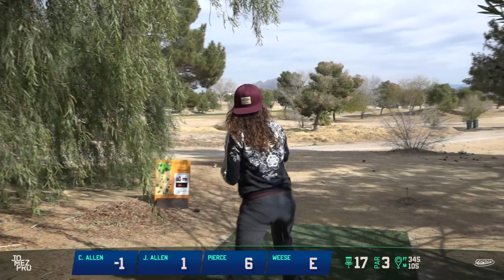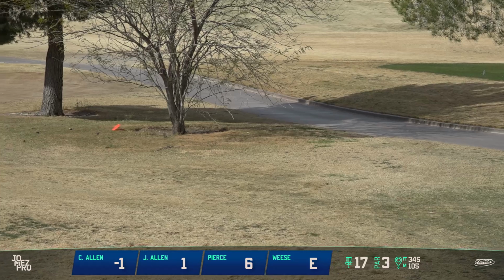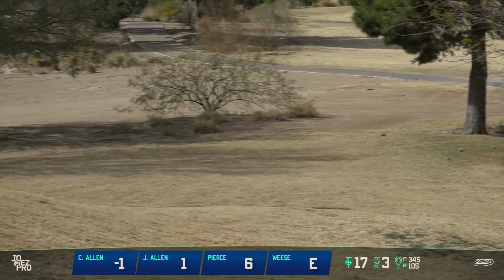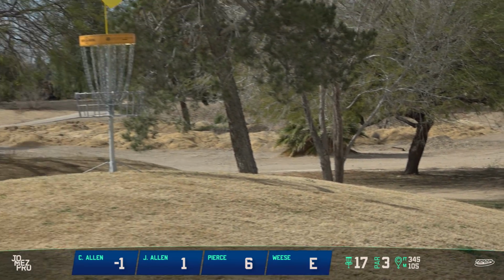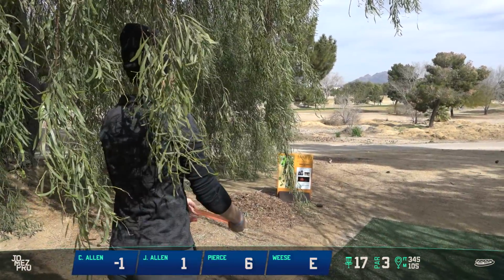Yeah, you have that option to just, if you want to be clean, throw a high hyzer and let it fade out. Don't be too left because there is OB right over the cart path. Just had a little help from that bush. That did help her, and then she's going to be wide open there. So that's not a bad play. Really smart play actually to just stay on that side of the fairway.